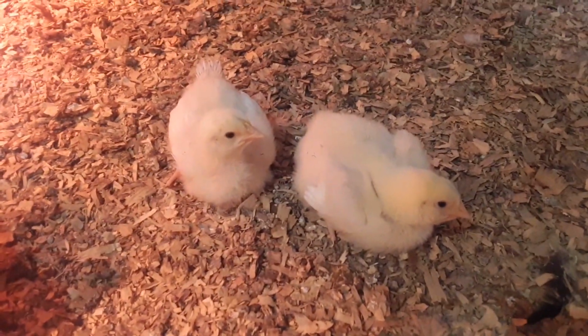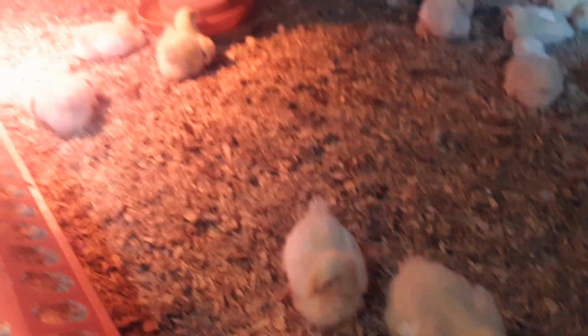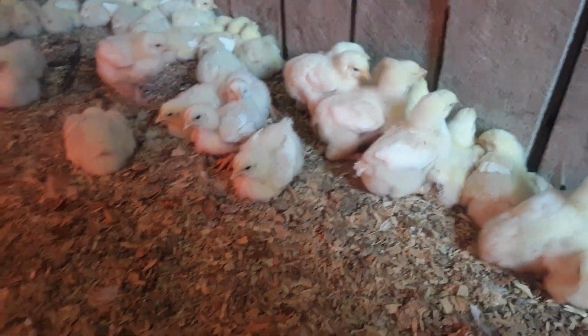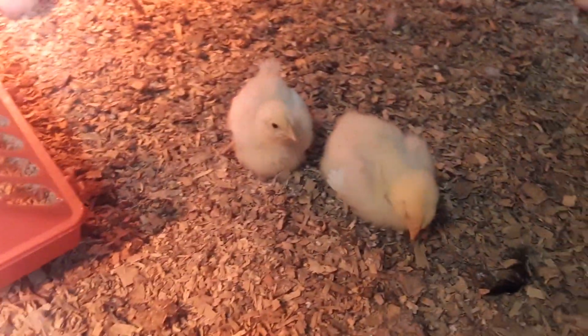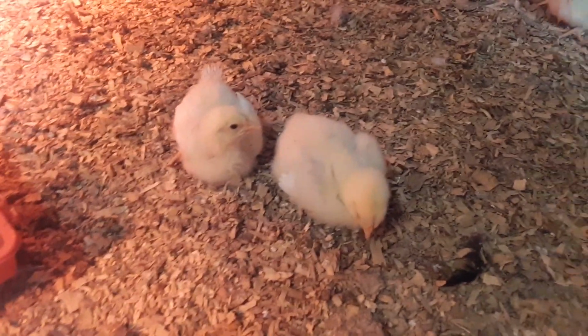And as flock managers, we observe the birds, observe their behavior, and try to make them as comfortable as possible, try to eliminate as much stress as possible. And that's what contributes to the success of meat birds: to minimize the stress, keep them comfortable, keep them well fed, keep them watered, keep the temperature in a comfort zone for them. So we hope that y'all join us again.